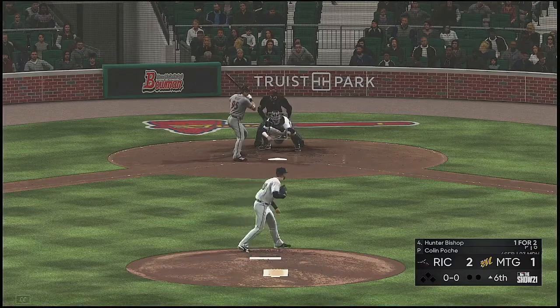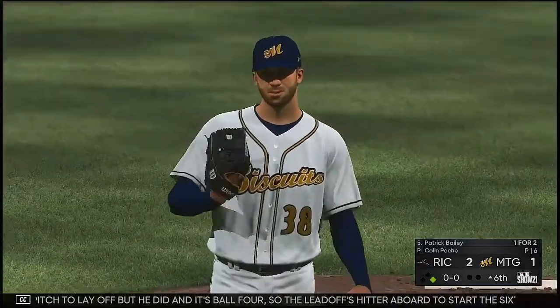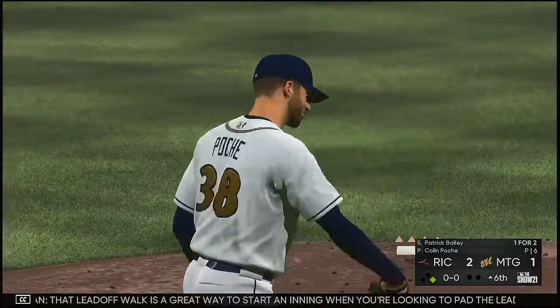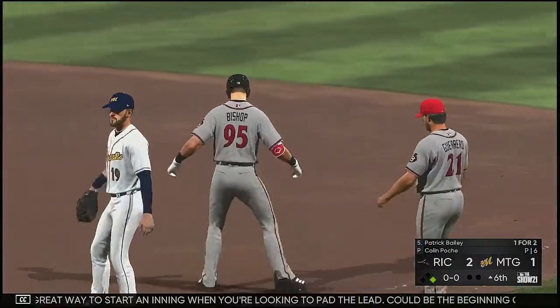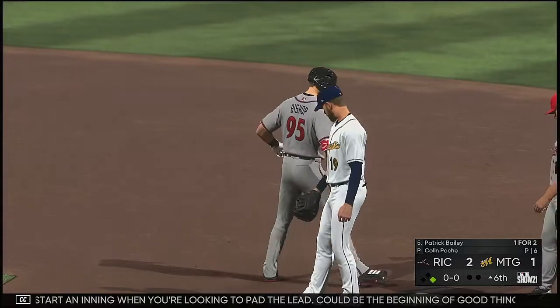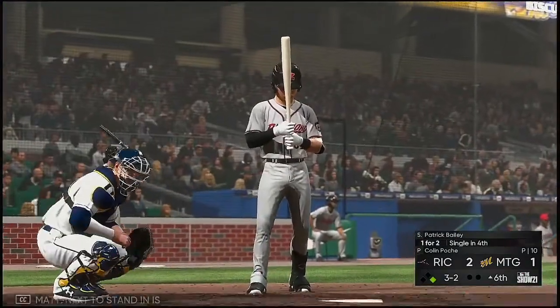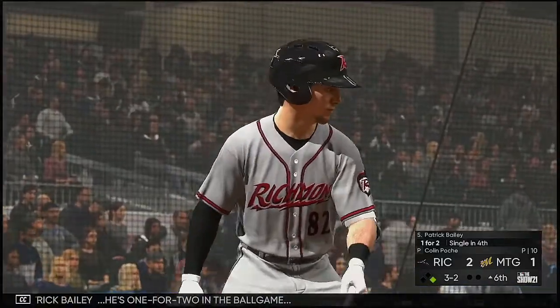And the payoff pitch. Tough pitch to lay off, but he did, and it's ball 4, so the leadoff hitter is aboard to start the 6th. That leadoff walk is a great way to start this inning when you're looking to pad the lead. Could be the beginning of good things here in this half inning. Next to stand in is Patrick Bailey. He's 1-for-2 in the ball game.